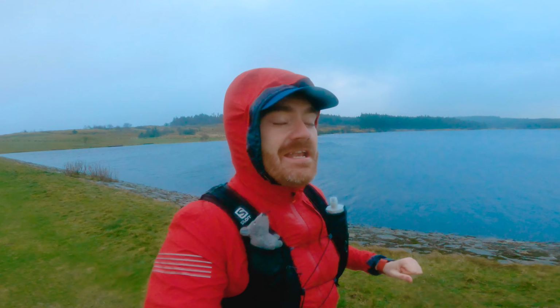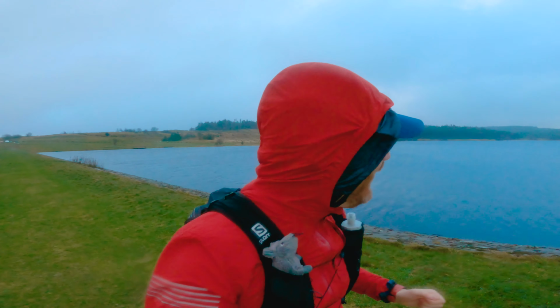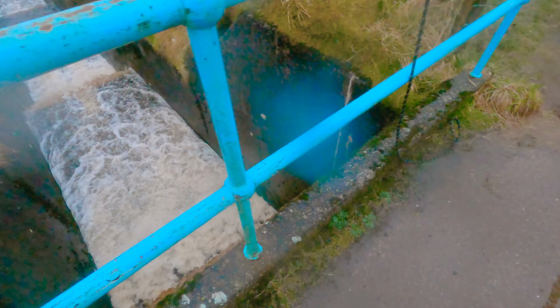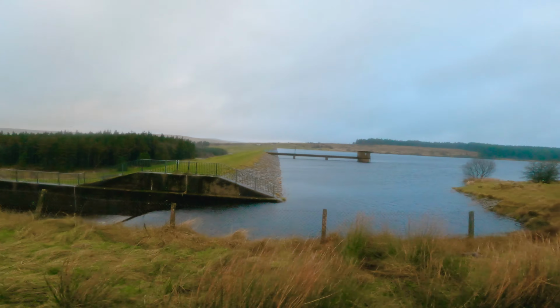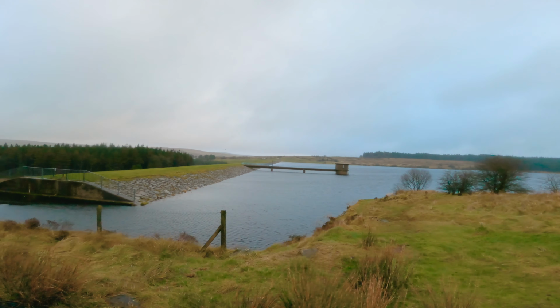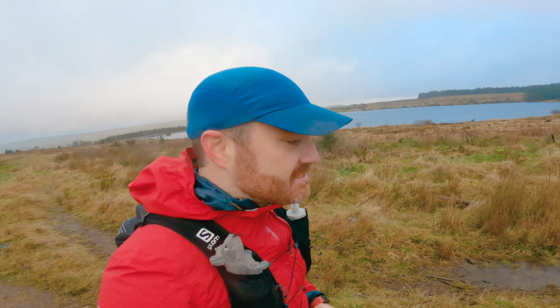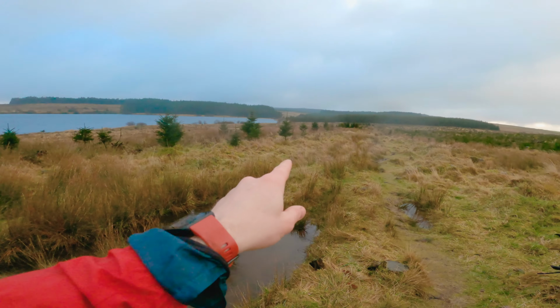You might be asking the question, hey Stephen, isn't that an absolutely miserable day to be going for a run? Yes it is! There's a perfectly good path on the other side of the reservoir there, but where's the fun in that? I have to get from here over to that corner.